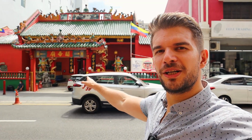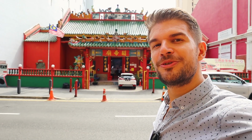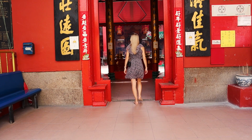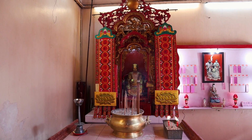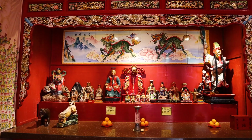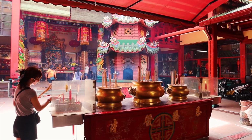And right near the temple with the hard pronunciation, there is a Taoist temple which looks pretty interesting from outside. So let's discover it, and maybe we'll travel to Japan virtually. Guan Di Temple, also known as the Emperor Guan Temple, is one of the oldest Taoist temples in Malaysia. This temple is minutes away from Chinatown, so it's a good idea to put it on your list.